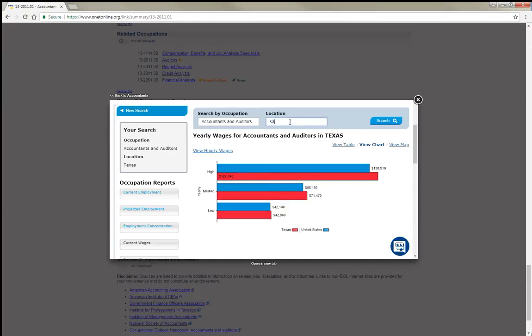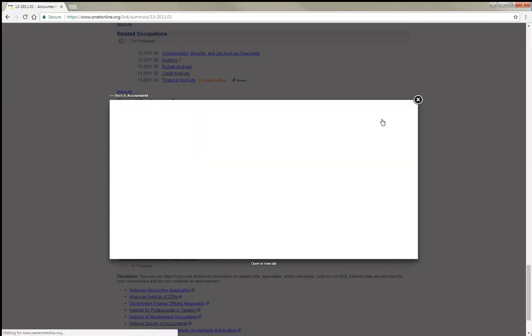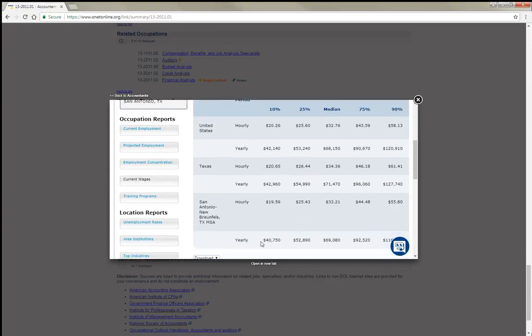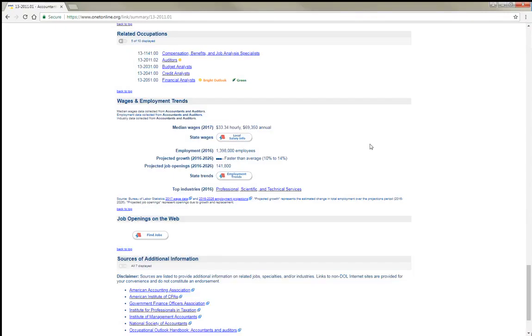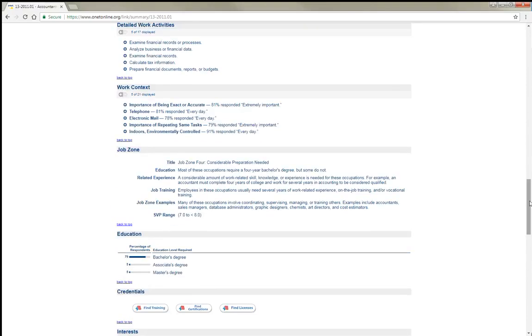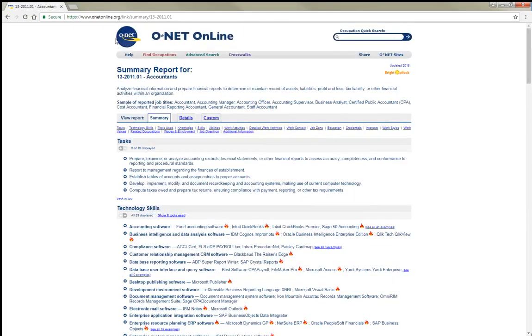But we can also drill down even more by going and checking out San Antonio, Texas. So when I search, it's now going to bring up a table that shows me the United States averages, the Texas averages, and the local averages for us. So where Texas might be higher, 71 is the median, 69 here in San Antonio. Of course, lower cost of living in San Antonio than Dallas or Houston. So this will give you the additional information that you need to start to put together your research as you're deciding how to respond to an offer.